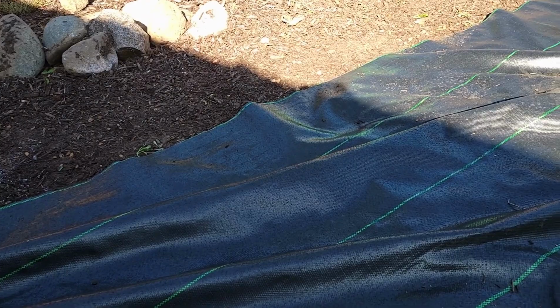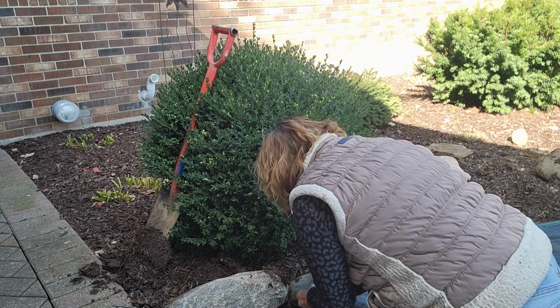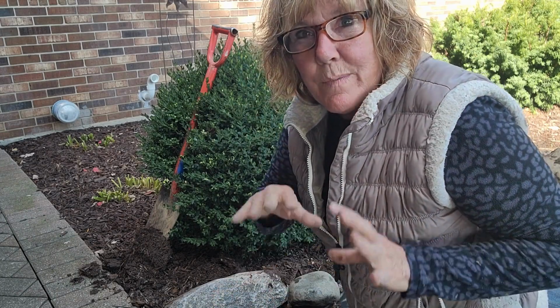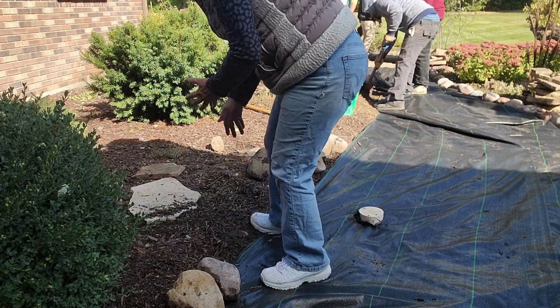And then we're going to dump the pea gravel on it. Now I'm going to take the little rocks and put them right on top of the fabric, because I want it to be on the fabric and not have weeds. So now we're just going to line the whole other side of the path with the rocks, make little curves in them, and it'll be fun.